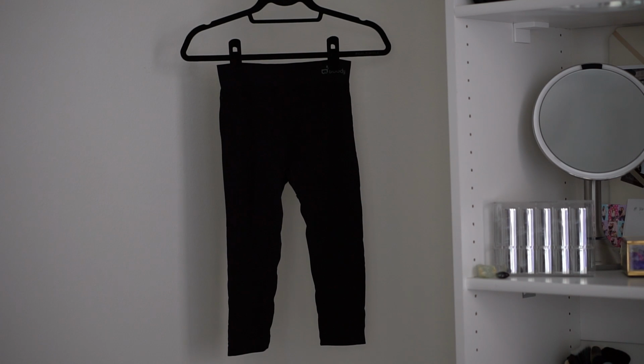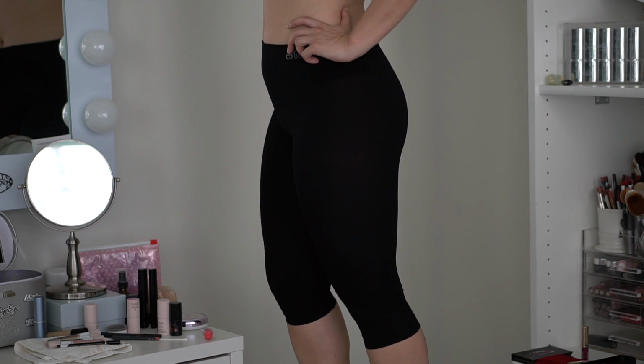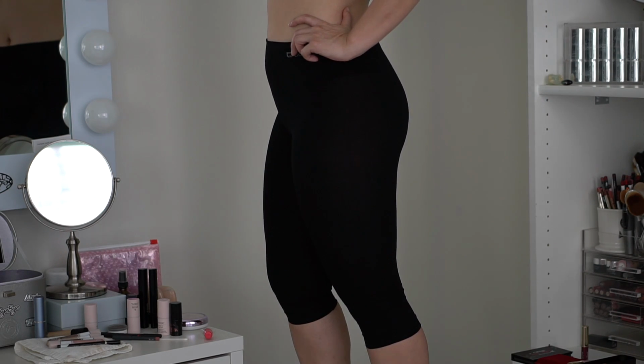This piece I got is the crop leggings, and this is a size small. To be completely honest, if I were to get it again, I'd probably go up a size to a medium. These are a little bit sheer on me. I don't think they're intended to be sheer. I think I'm just kind of squeezing my butt into this. I definitely have thighs and hips.